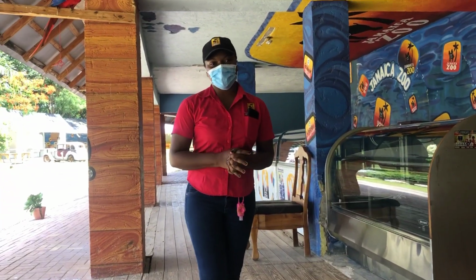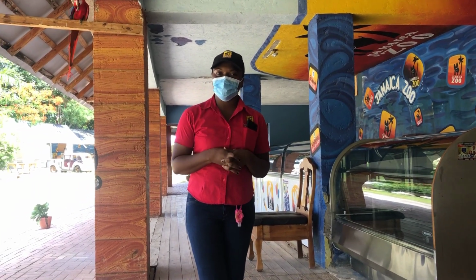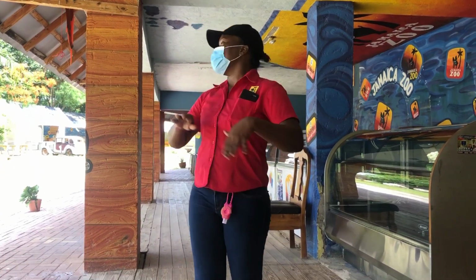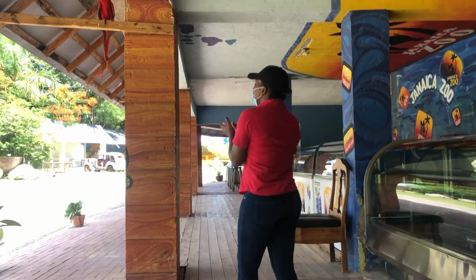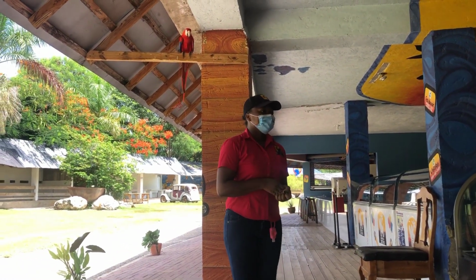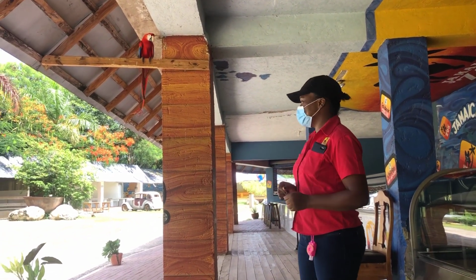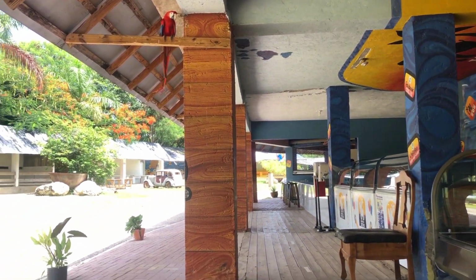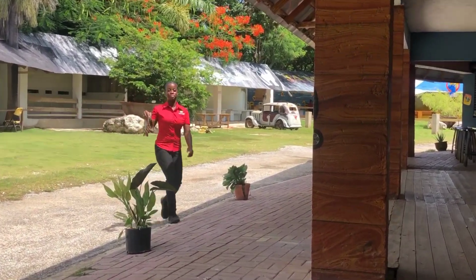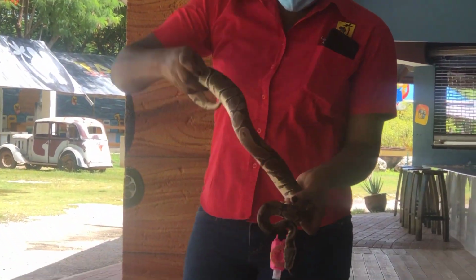Welcome to Jamaica Zoo. My name is Sanita and I will be in charge of the petting zoo. We will get to touch and interact with some of our animals. So first up we have Lips, so we're going to welcome Lips, alright? That's Lips? Yes, that's Lips. That's funny. So guys, you see who Lips is? Okay. So Lips is a snake.